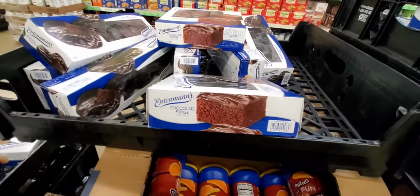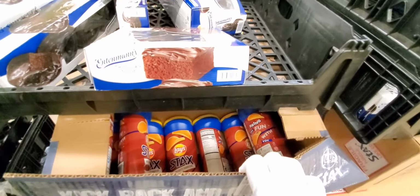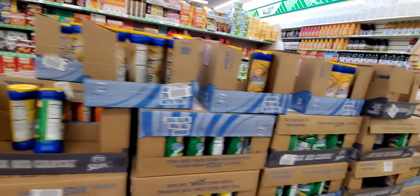And here is the stack. If the stacks wasn't free at 50 cents, a quarter piece at Dollar General, I would have grabbed those. But they got more. And they sitting on stuff. Look at all of that.